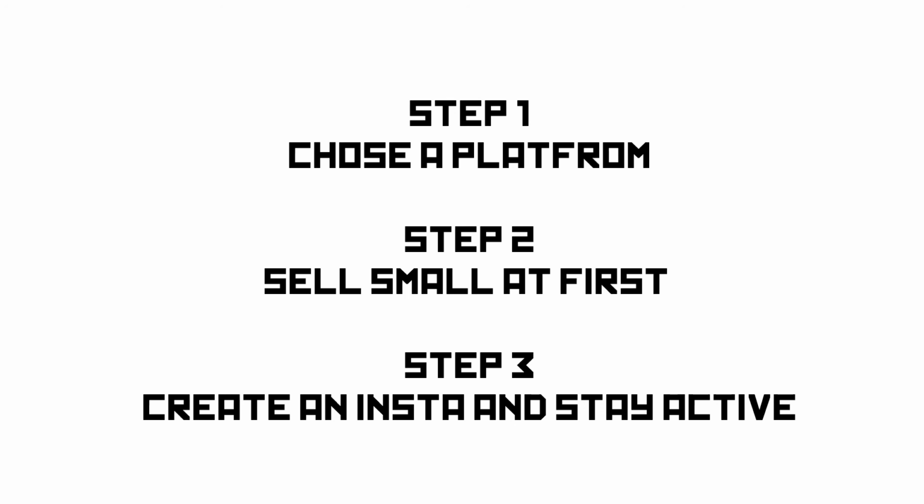So remember, keep the items cheap. You don't need to put lots of money in to make lots of money. Third step is create an Instagram page. Leave the handle for the Instagram page in your Depop bio, and just stay on Instagram and on Depop. Just be active on this, so you can answer questions, update things, all that sort of stuff to really increase your chances of sale.